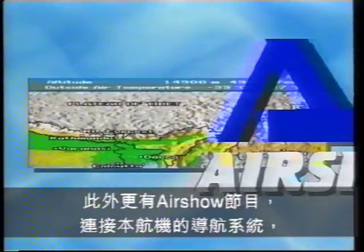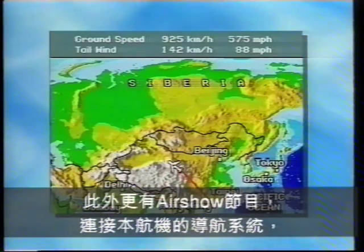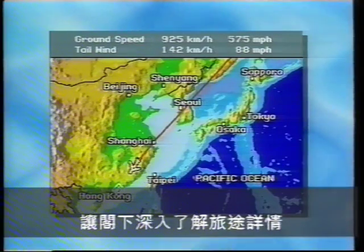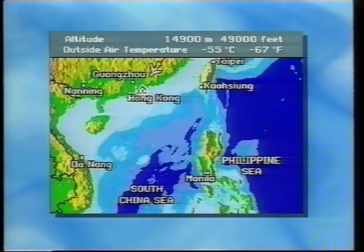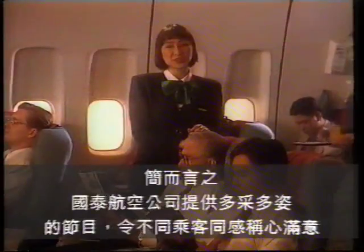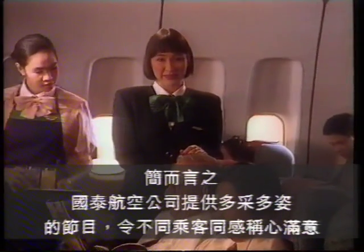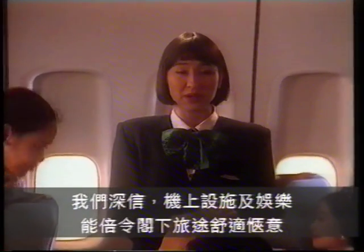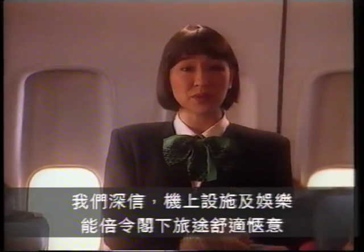There's also an air show, which links in to the navigation system of your aircraft, allowing you to look at details about your journey. In short, there is something for everyone on Cathay Pacific, and we're confident that the range of amenities and entertainment on board will make your journey comfortable and more enjoyable.